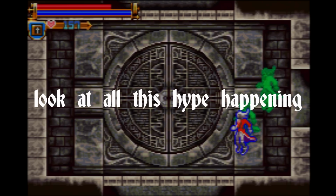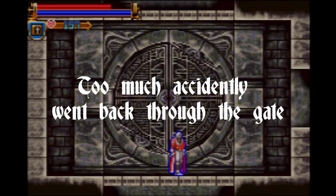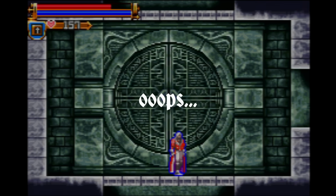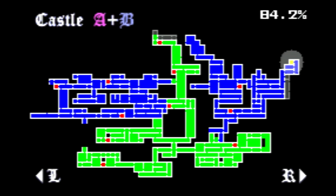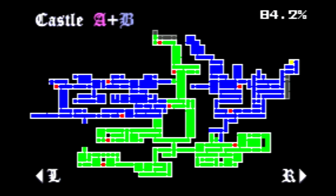Not gonna lie, this got me a bit hyped up. I was ready to explore even more of this game. I was genuinely excited to see what this game had to offer because of this unique twist on the usual Castlevania second castle formula. So, seeing as how things were kind of fresh, I decided to check the map and saw that now some color has been added. No longer is it gray. It was now broken down into 3 segments. You had Castle A, Castle B, and Castle A and B combined.